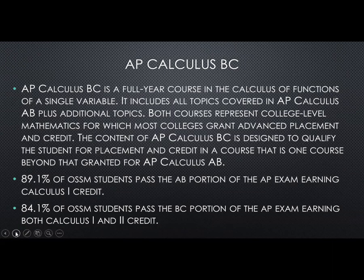So our Calc BC scores, 89.1% of our students have passed the AB portion. That's the Calc 1 portion. So 89.1% of our students have earned Calc 1 credit at colleges who recognize AP scores. And 84.1% of our students have passed the BC portion, meaning that they've earned Calc 2 credit, which I think our pass rates are higher than the Oklahoma average pass rates, probably because we're allotted a little bit more time than you are in a typical classroom.